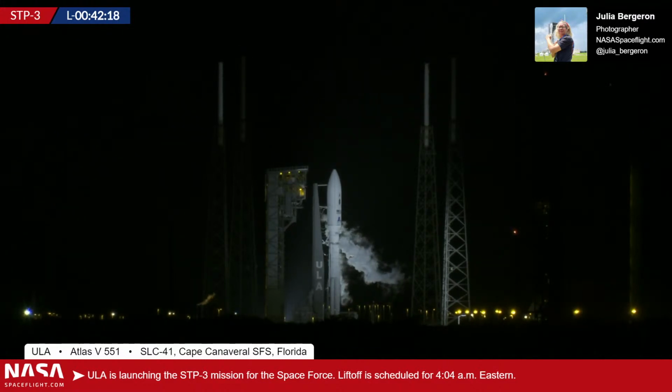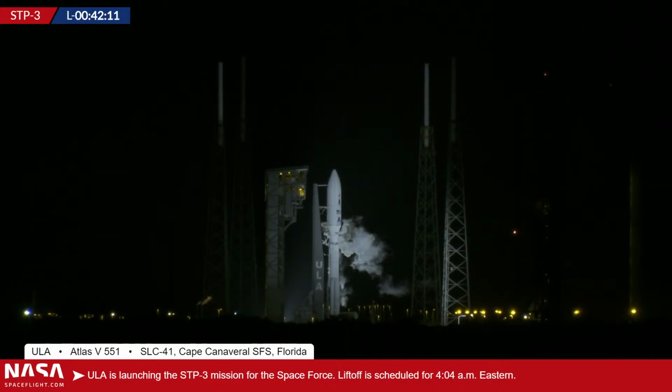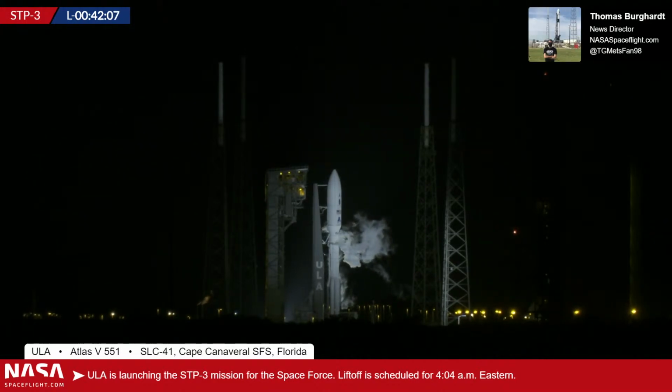Anyway, welcome everybody to NASA Spaceflight's coverage of the STP-3 mission, and we're all here joining you from Cape Canaveral Space Force Station. You are looking live at Pad 41, where Atlas V is almost fully fueled. You can see it venting already. Of course, Atlas V has a nice long countdown, and we're coming up on launch at 4:04 a.m. Eastern Time, which is just about 42 minutes from now. We'll be bringing you live coverage of today's launch from Cape Canaveral.